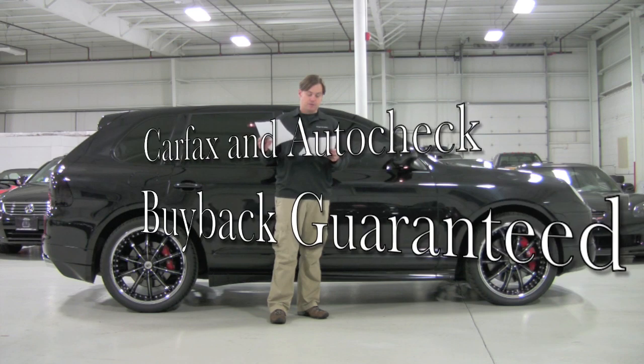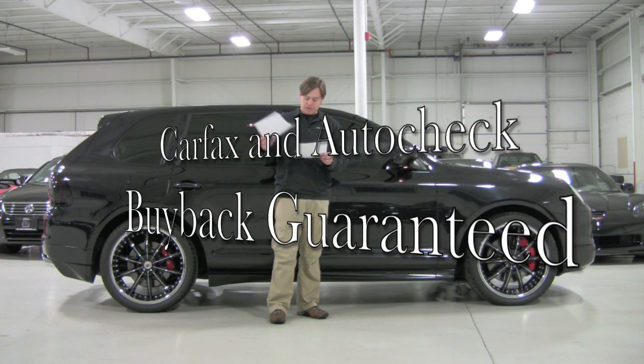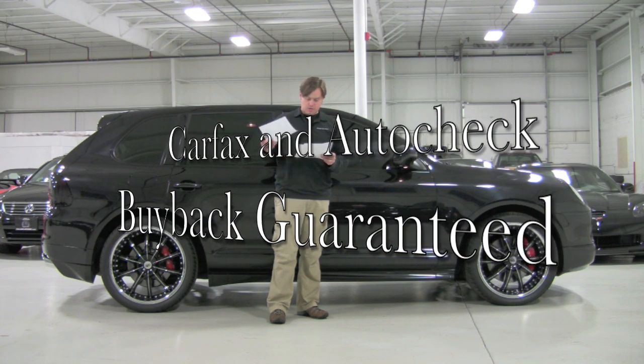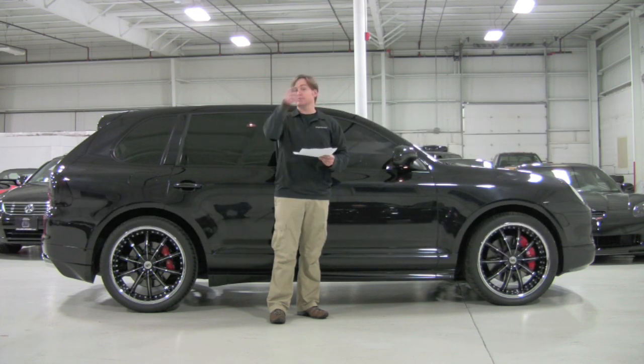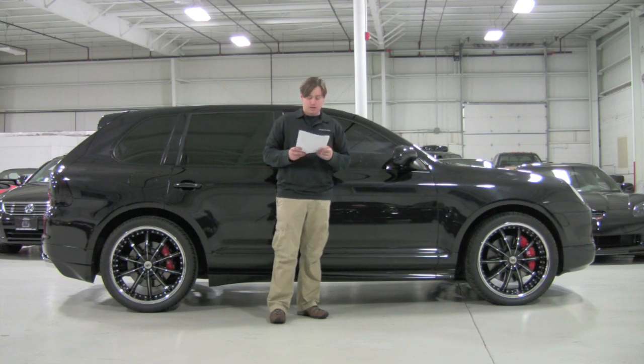I got a couple great pieces of information here. I do have the Carfax vehicle history report and also the AutoCheck vehicle history report. Squeaky clean. Obviously no previous accident history or anything like that, because that is a prerequisite for us. You know, clean history obviously builds a little bit of value. I also have a copy of the vehicle build sheet from Porsche.